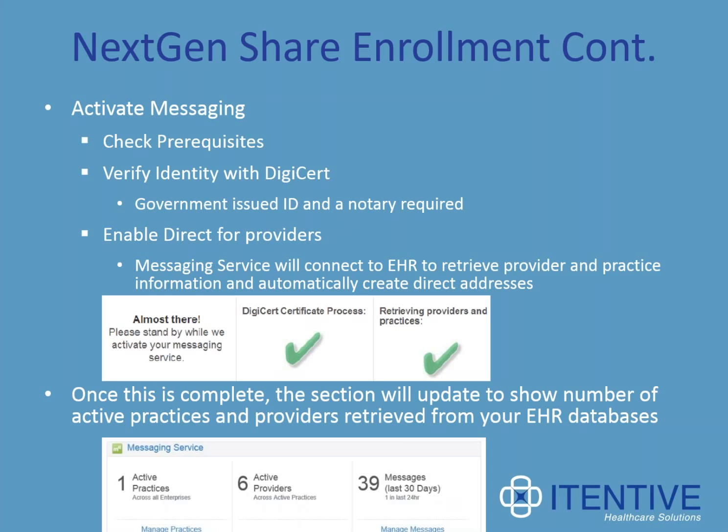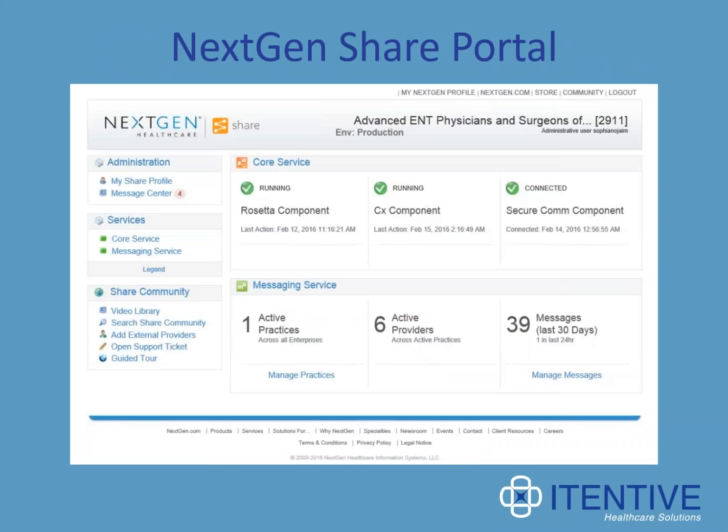Once this is complete, this section will update to show the number of active practices and providers retrieved from your EHR databases. And notice the number of messages will change to reflect the number of messages in the last 30 days, while your practices and providers will largely remain unchanged. At this point, installation is complete, and you would be looking at a fully functional NextGen Share portal.